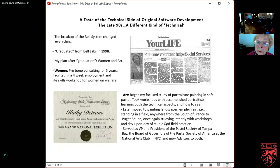Then I'll just real quick, you can read this. I graduated from the labs. I had planned ahead of time to do two things: to work with women, which I did pro bono, helping social services, women on welfare. And I began my focused study on portraiture and then plein air painting. And you'll see me out in fields today with my easel, plein air painting. I was president of the Pastel Society of Tampa Bay, Board of Governors at the Pastel Society of America, New York, and now I'm on their advisory boards for those two organizations.